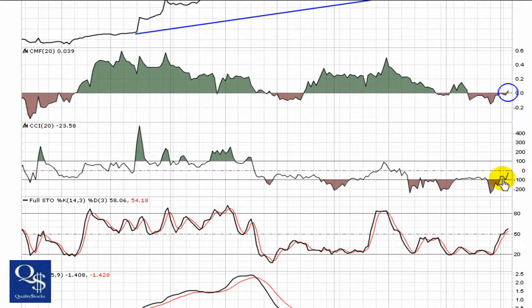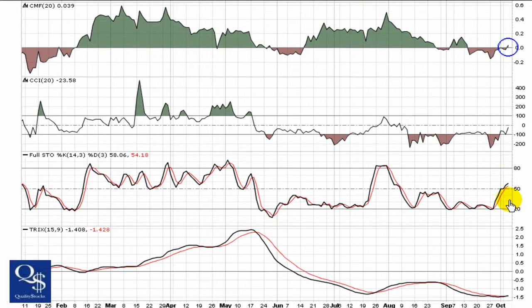CCI broke back through negative 100. Bottom feeders use that as a buy point. It's a hold until it breaks back down below it. So now we're seeing this make a move. We want to see it get back up above this zero area, start trading at the north side of its average mean. See, it's been down here on the lower side for quite a while now. So this break of zero can be kind of critical for it.